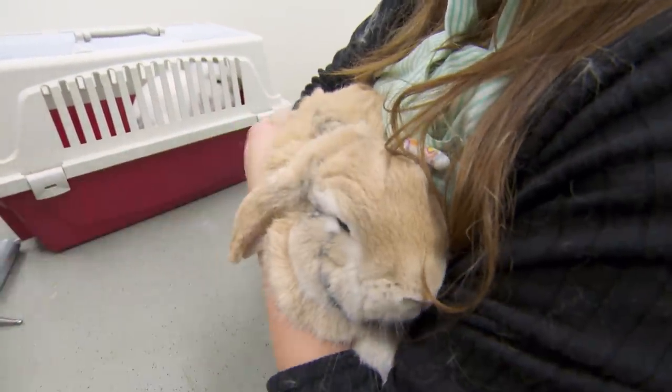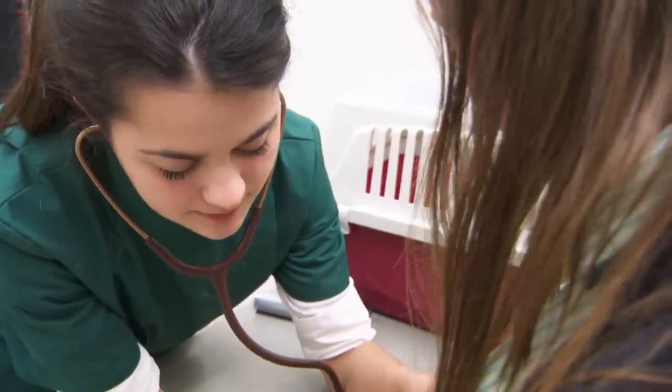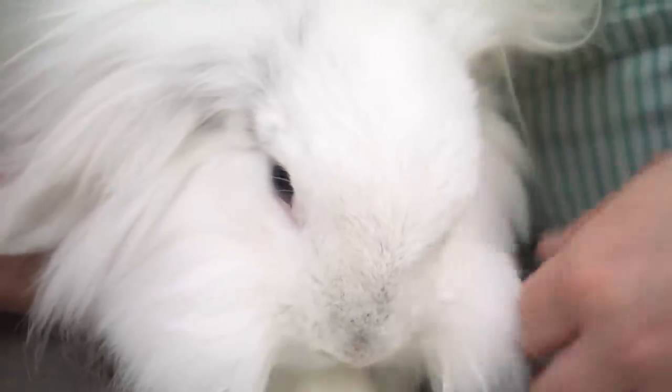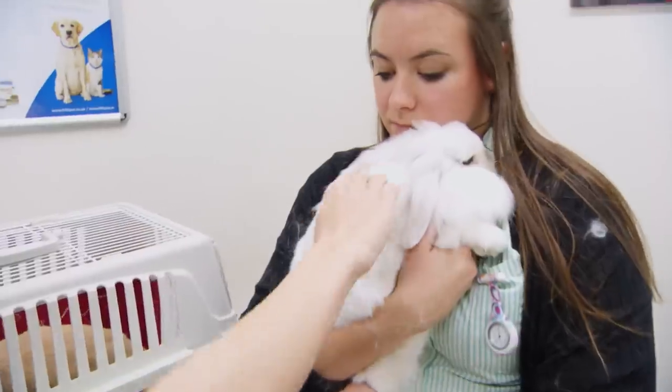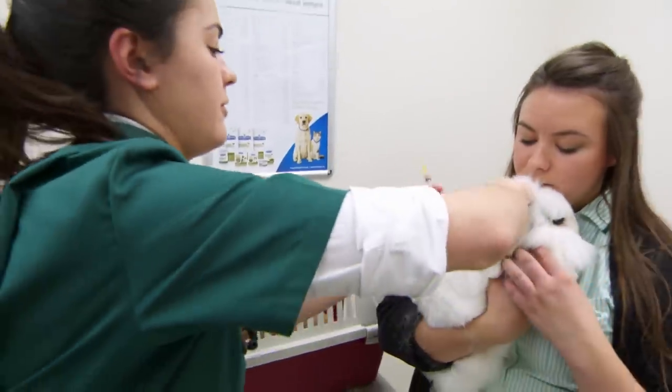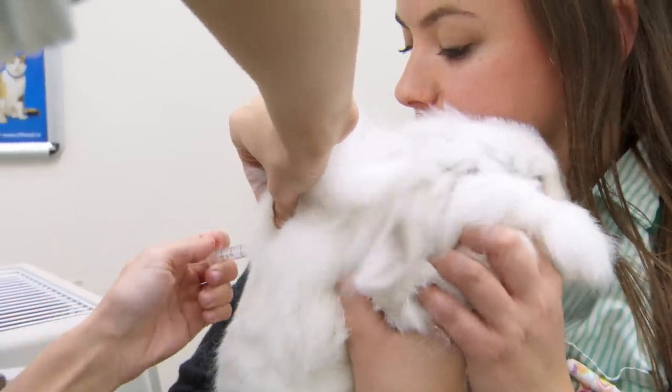I'll get Lily out. Rabbits need yearly vaccinations just like dogs and cats. Heart sounds fine. There are two main diseases that we vaccinate against in rabbits, myxomatosis, which most people have heard of, and then another lesser known one called rabbit viral hemorrhagic disease. But now there's a new strain of rabbit hemorrhagic disease called RHD2. Most of the time it'll present as sudden death, so it's probably a lot more common than people think.